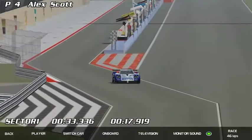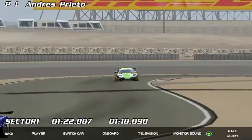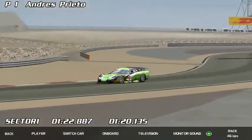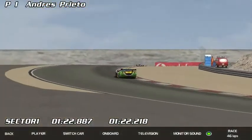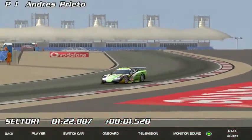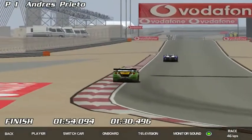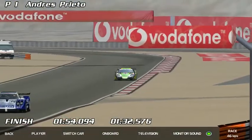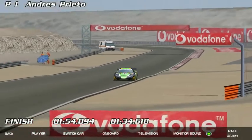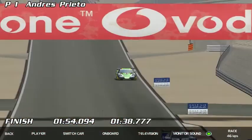So we've got Moses out there, and Moses is only 9 seconds out in front of Brad Maris. Going to be interesting to see how this second stint shapes up for those two, but I'm on board with Andres Prado right now. Next to the last corner, he's going to come around that last corner, see if he decides to want to bring it in this time.